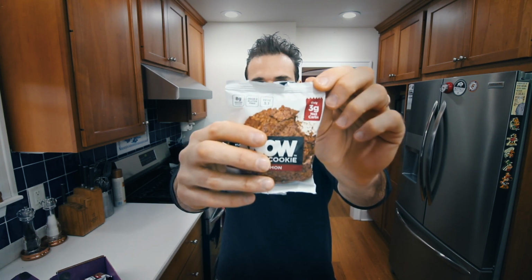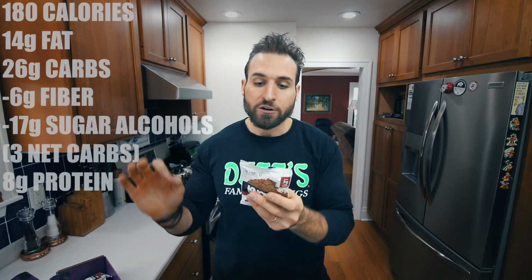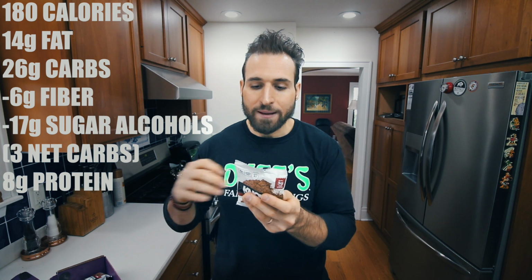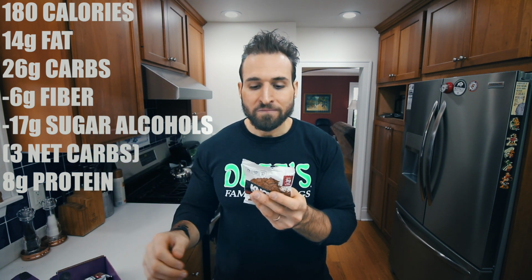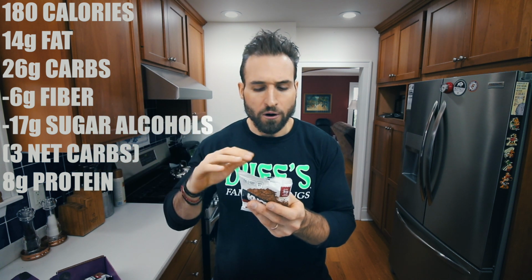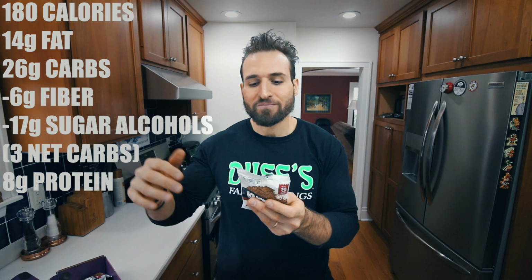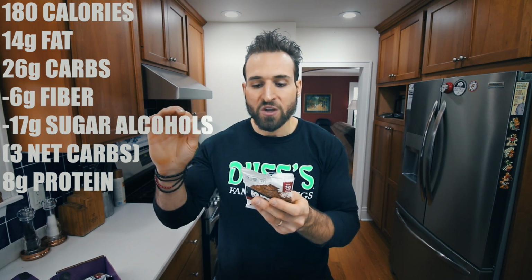We're moving on. We are moving on to the cinnamon No Better Food cookie. And the cinnamon cookie has 3 grams of net carbs like the chocolate chip cookie does. As far as the macros go on this cookie, 180 calories, 14 grams of fat, 26 grams of carbs, 6 grams of fiber. 18 grams of those carbs are from sugar alcohols though, or around 18. I think in this case, it's 17 grams of sugar alcohols, 1 gram of actual regular sugar.